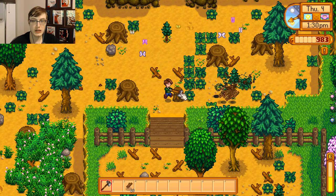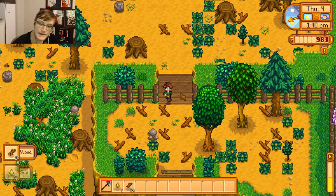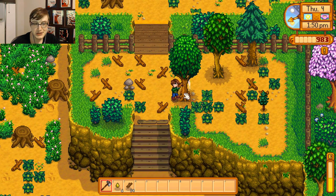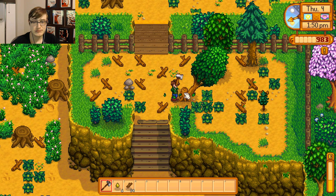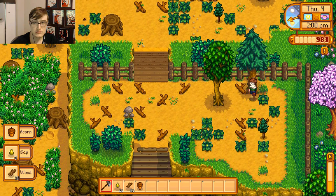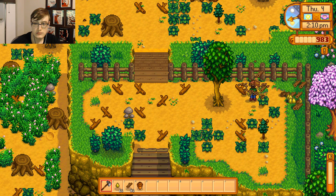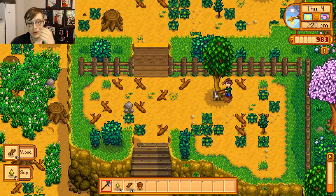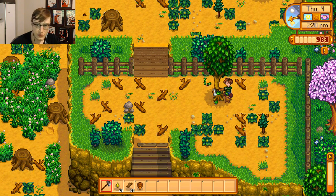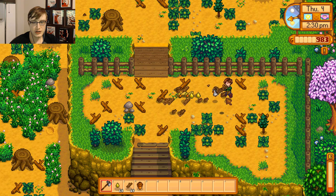The butterflies that go flying when we smack this. Oh. Yeah, it's gonna take quite a bit to get all that wood. If we're only getting like 20 per 20 hits. Per 15, about. So, if we're lucky, we'll be able to finish off at least 100.